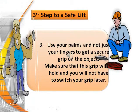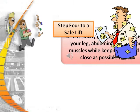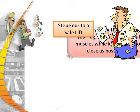Step 4 to a safe lift. Lift slowly without jerking, using your leg, abdominal, and buttock muscles to keep your load as close as possible to you.